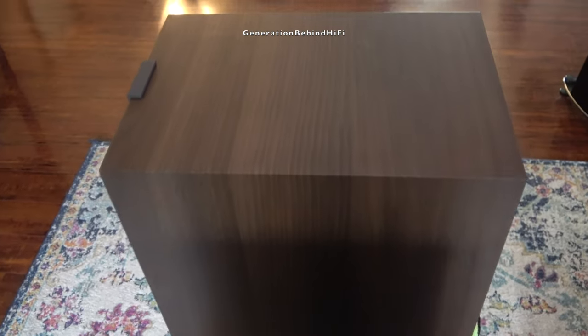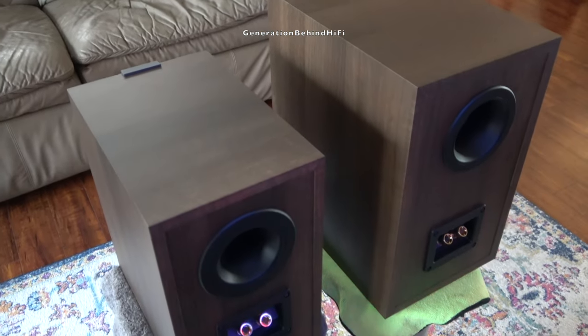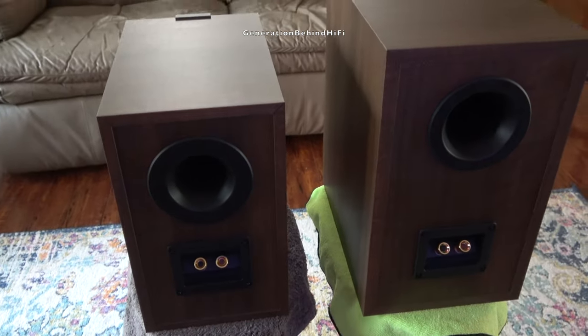You get more soundstage, more imaging, and most of all, a lot more bass. The Q350s are one of the few bookshelf speakers that I can use in a 2.0 setup and be completely fine with the bass output in a small to medium-sized room.